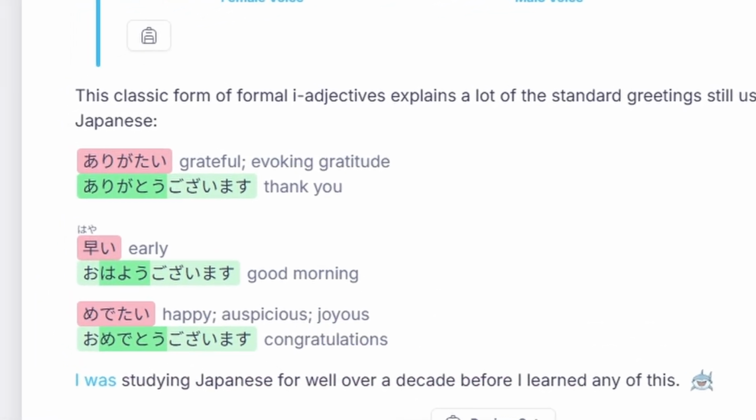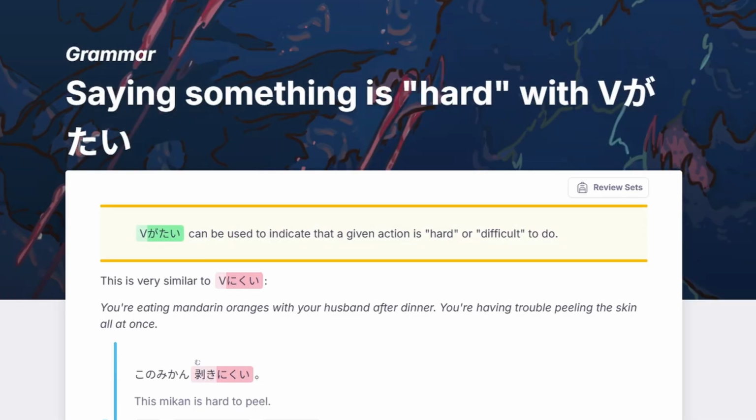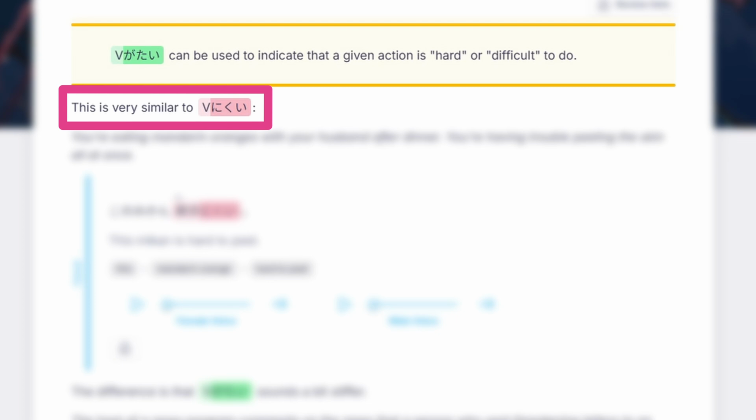Okay, but zooming in a little more even, we see arigatai means grateful or evoking gratitude. So why does that mean grateful? Well, we could look at one more Native Shark lesson, saying something is hard with v-gatai. V-gatai is used to indicate that a given action is hard or difficult to do. The V there just means verb, like a verb stem. So like it says in the lesson, this is very similar to v-nikui.